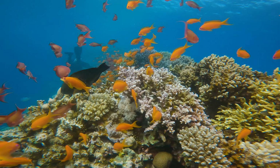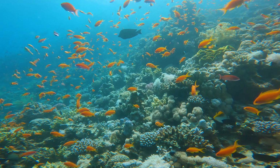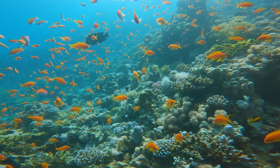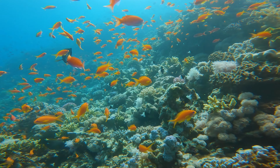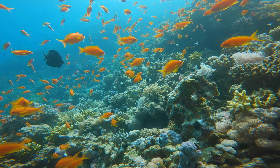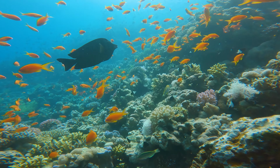In my opinion, the Blue Hole is not the dangerous place it's often made out to be. When you stay within the limits of your training, the Blue Hole and the outer reef offers some of the best shore diving anywhere in the world. Just take a look at the magical underwater world that awaits you here.